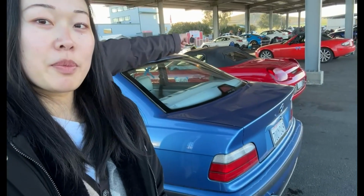I brought my MR2, and you can see the blue behind. Tommy brought his E36. Obviously, because one of the Miatas is down. I'm curious to see how the E36 does at the track today.